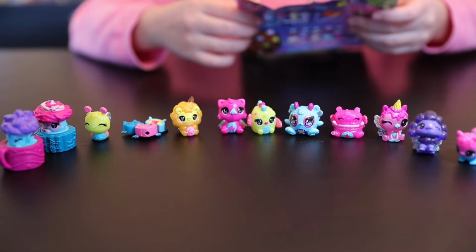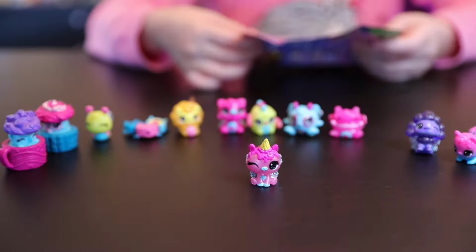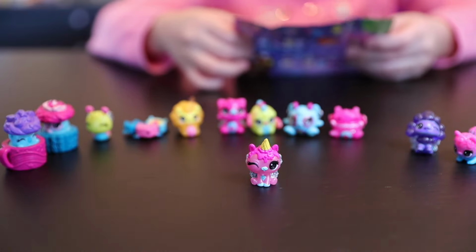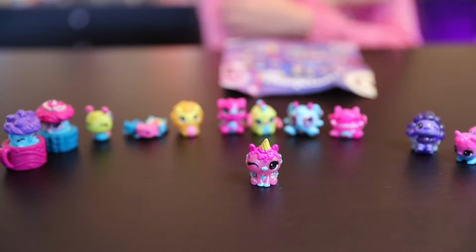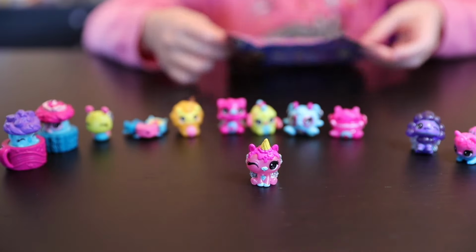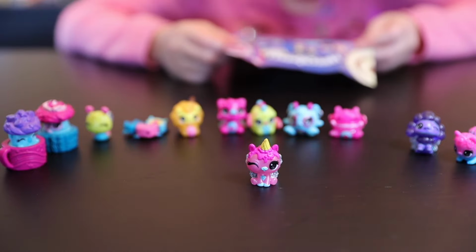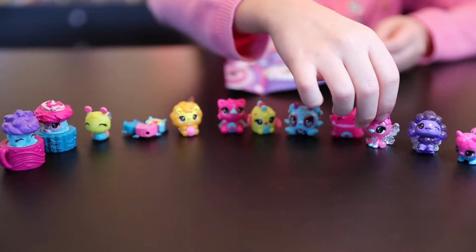So next one we've got this little guy, and she is from the chili constellation category. Get it? Chili, like your chili. Ice cream is chili. Ooh, so chilly. And her name is Chili Unique. A little heart there.